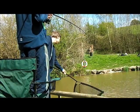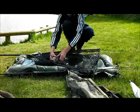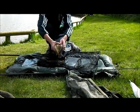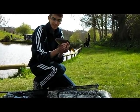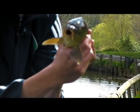What is it, lads? Just a really nice dark one. Lovely. Let's get this little fella. He's off. What's that, number 8, Jack? Yeah, I think so. It's been a good day. It's been a quite beautiful little dark common, this one. Dark little carp. Fantastic. Say hello to the camera.